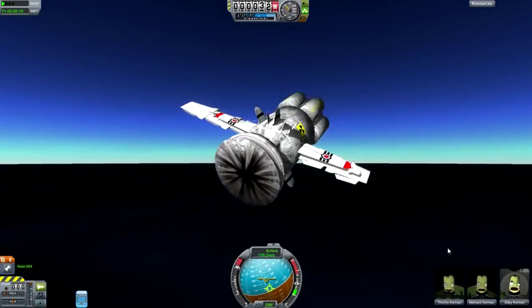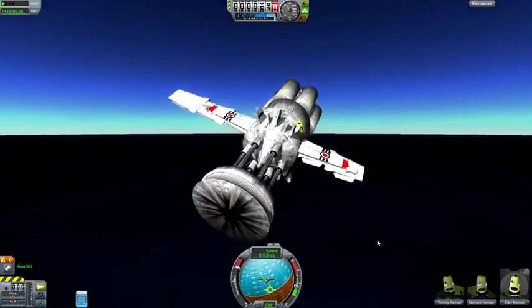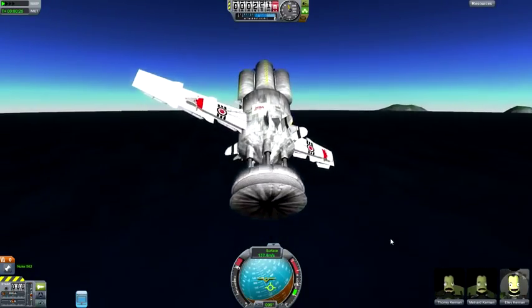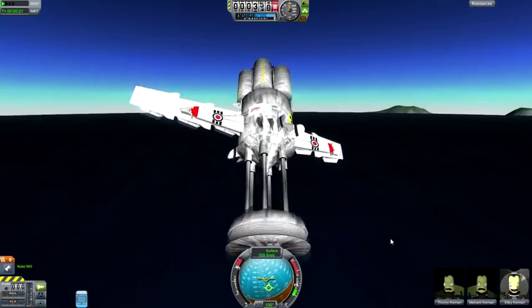I mean, when you account for the nuclear explosions and bits falling off the aircraft. So yeah, I lost some of my wings, but look, it's flying! It is a nuclear pulse rocket powered plane.